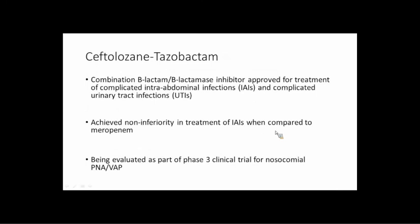So what did this patient get? This patient got another new drug that's on the market for this particular type of bacteria. It's called ceftolozane-tazobactam. Again, this drug is a combination beta-lactam-beta-lactamase inhibitor. It was approved for treatment of complicated intra-abdominal infections and complicated UTIs. It was compared to meropenem and achieved non-inferiority, and that's how it was FDA approved. It's being evaluated as part of a phase 3 clinical trial for nosocomial pneumonia.